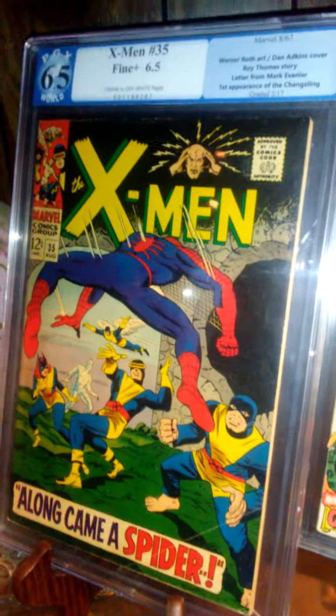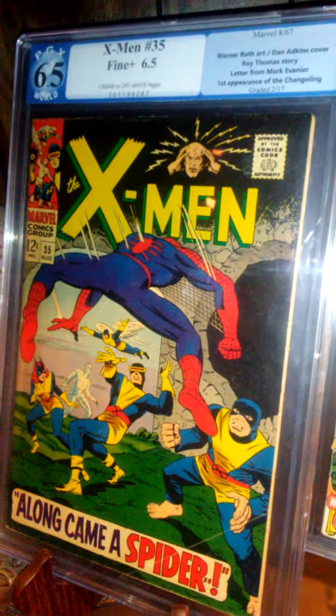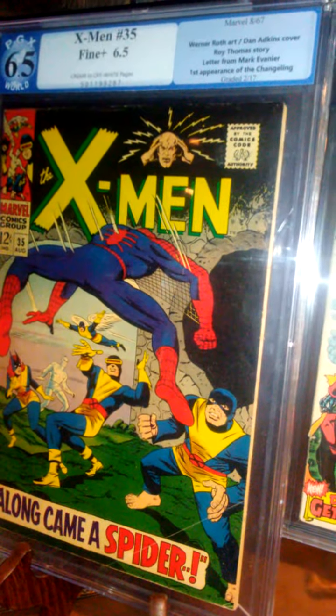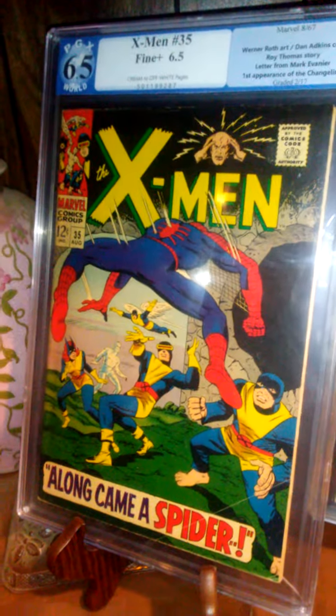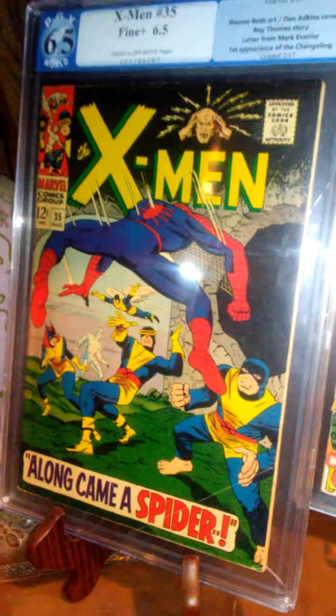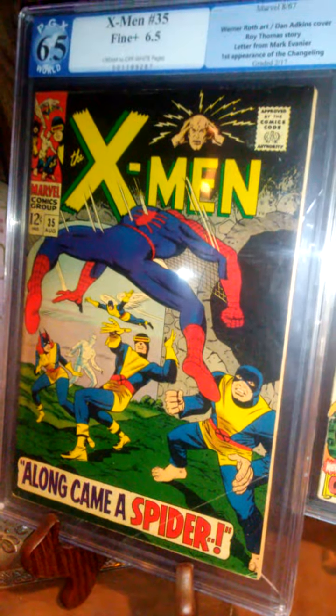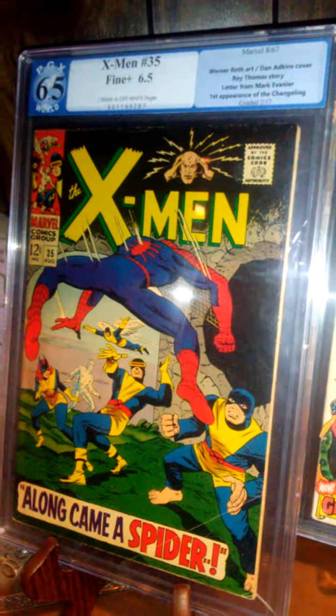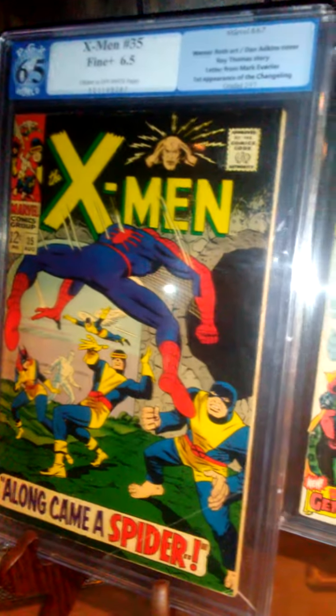But this is my X-Men 35. This is the earliest X-Men I own. It's the first appearance of Changeling. I mainly got it as a PGX, because of the cover of Spider-Man versus the X-Men. And so this is like the earliest X-Men issue I own.